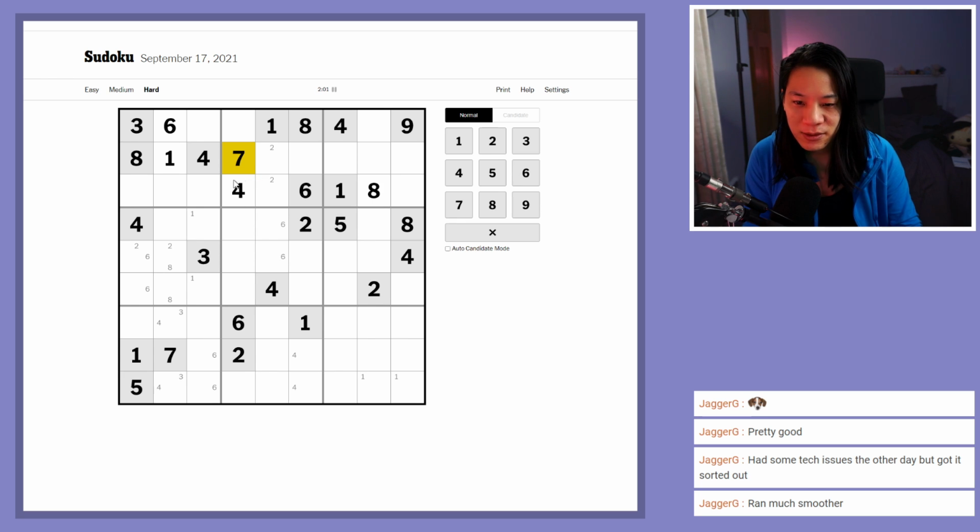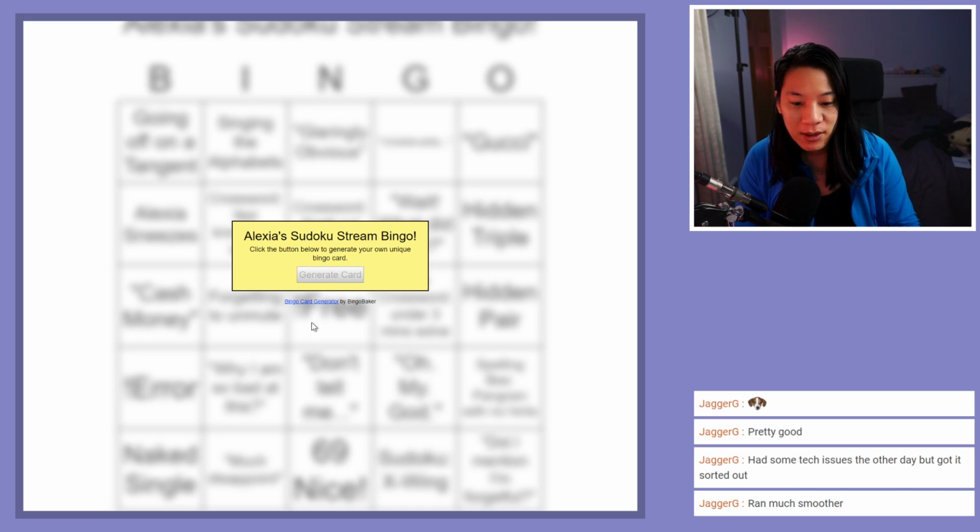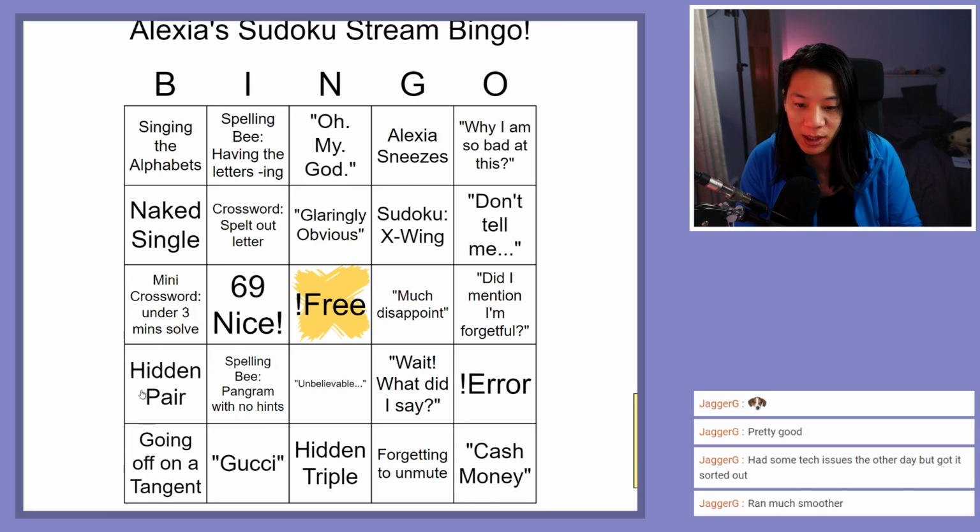Did I say there's nothing on 7s? Yeah, so 8s, nothing on 8. 9s at the bottom, so 9 must be here. So 9 is kind of on its own, so maybe there's a naked single here. I can see a 7 and a 2 here, so 1, 2, 3, 4. Missing a 5, I've got 6, 7, 8, 9. This is a naked 5. So we've got ourselves our naked single. Yay!